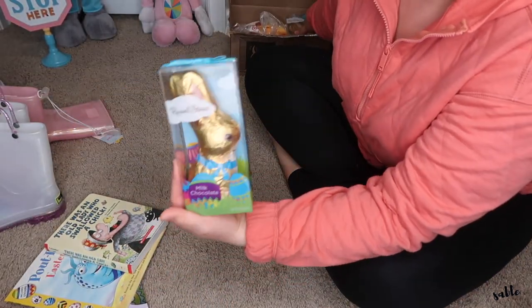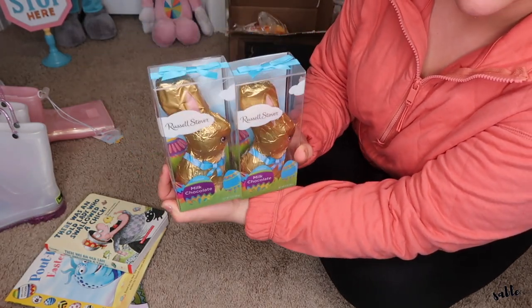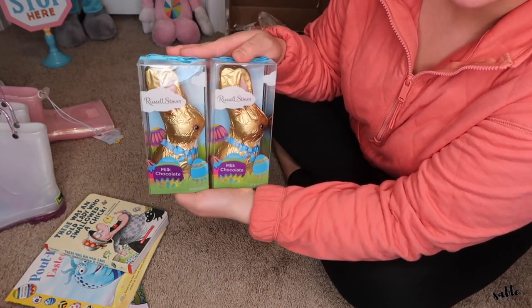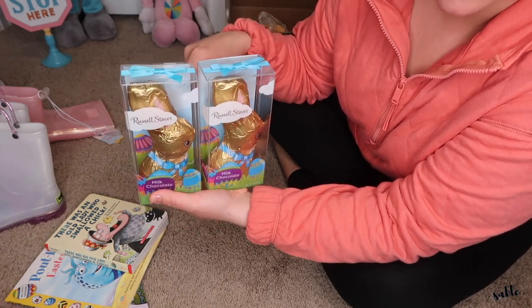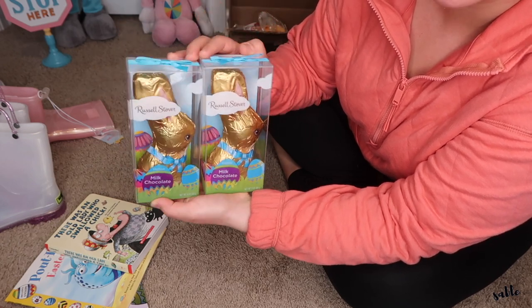I also get them these almost every year, which is these hollow milk chocolate bunnies. These are by Russell Stover and they're really cute. What I like to do is I put them in their Easter basket and then on Easter morning I will cut off the ears, and since they're hollow I fill them with milk. I dip them in chocolate and add some festive sprinkles. I put milk in there and then we put a cute little straw.